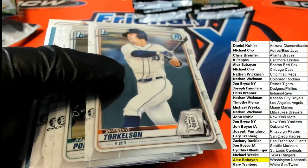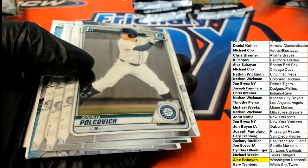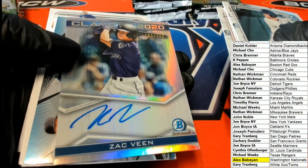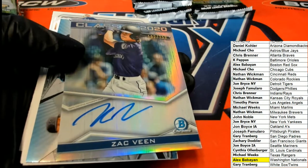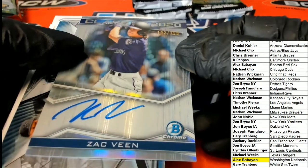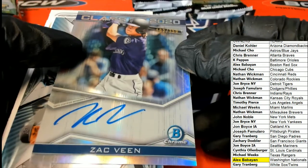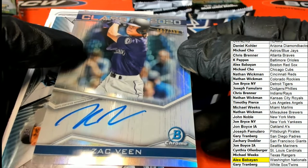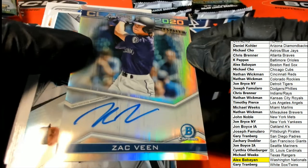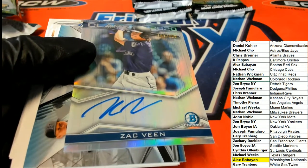There's a Chrome Torkelson. All right. Chrome. Oh, my. Big Hit Boulevard. Congratulations. Early round selection for Colorado. First round draft pick. Autographed number to 250. Zach Veen comes out of here. That's awesome. Nathan W. pulling a monster out of the break.